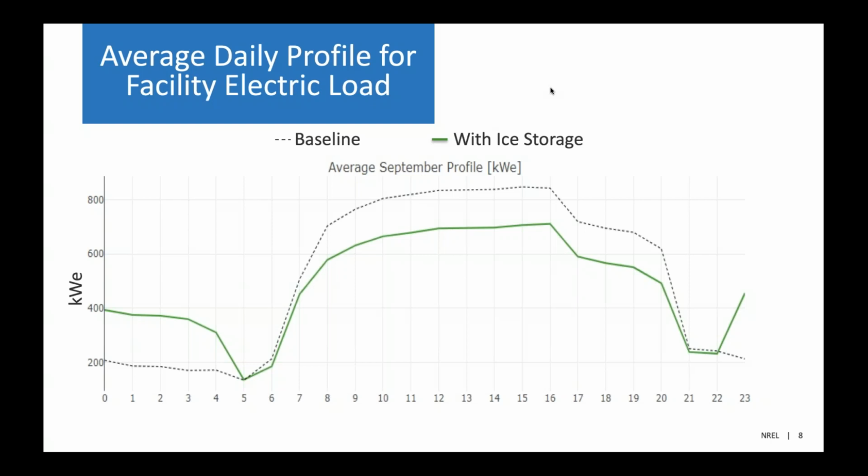The first plot here of results that I'm showing is just an average September day for that particular model, just the weekdays. In the dashed line, you have the baseline energy use throughout the day, 24 hours across the x-axis. And then in the green, you have the with ice storage. And we're basically seeing energy simulation results for a building model that reflect what Mark was talking about earlier with the improvement in load coverage or load factor.